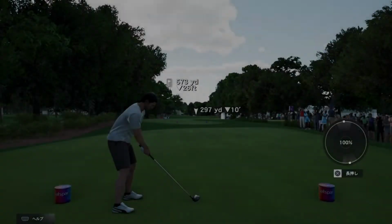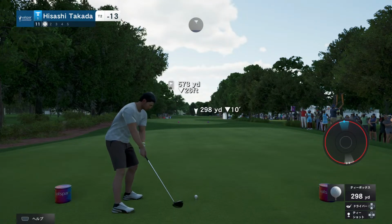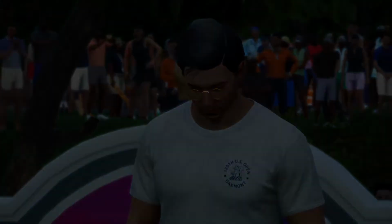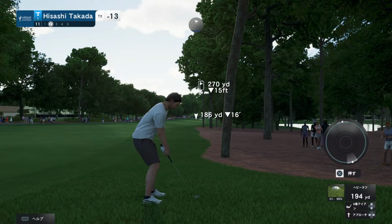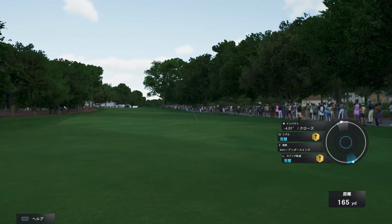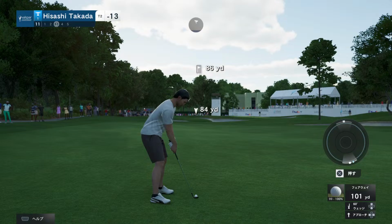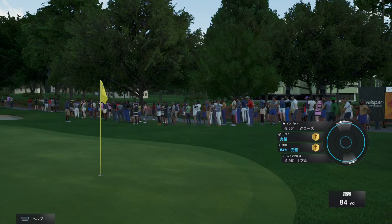And that finds him in a share of second. Let's see what happens here at the 11th hole. That's a tad disappointing, isn't it? Oh, that looked like a bit of an ugly swing there. This would be a great up and down.